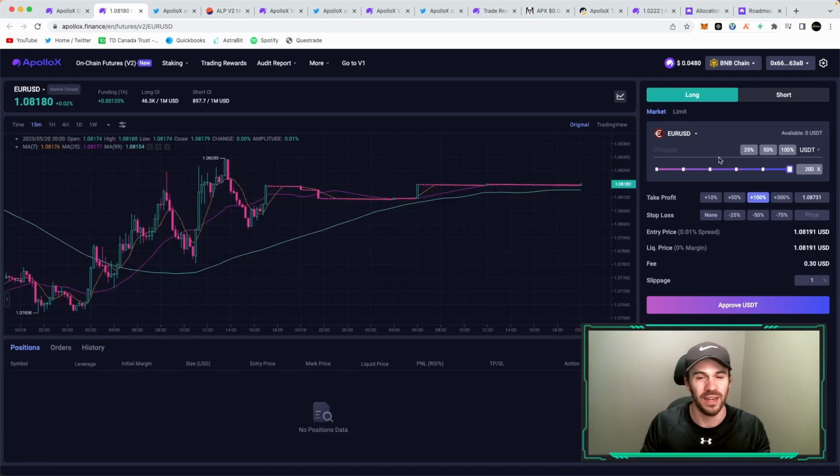If we just take a look at, let's say, the euro, you could trade all the way up to 200x leverage. Of course, I really do hope you know what you're doing with leverage, because it could be a very good thing or it could be a very bad thing, and you could blow up an account in the matter of a few minutes. So only trade leverage if you know what you're doing.